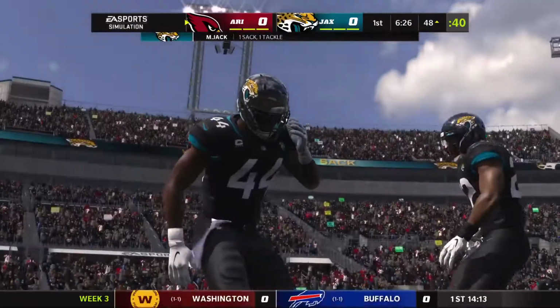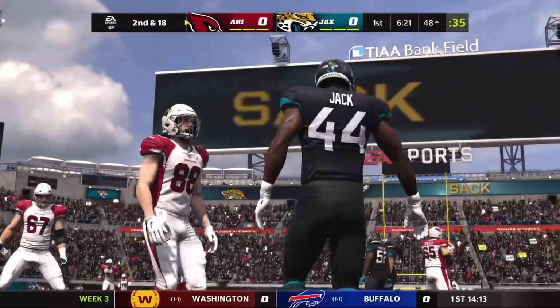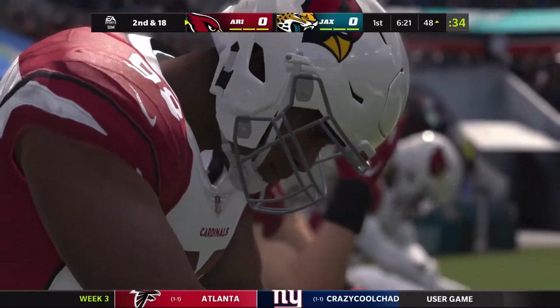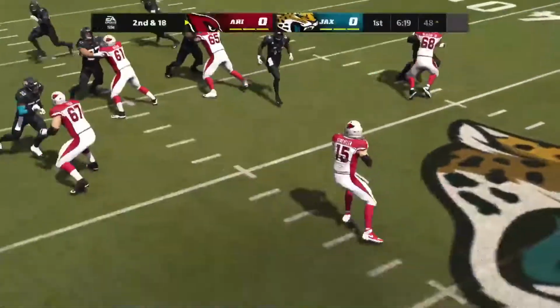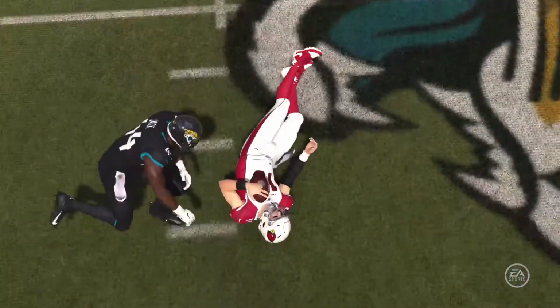Can't get away, and he's taken down. Miles Jack with a sack. Charles, a little bit of feast or famine on this drive. They moved the ball okay, but they've been sacked twice now. And they've got to figure out how to plug that leak a little bit, right? Keep them away from the quarterback because when he's not being hit, as you mentioned, they're moving the ball well.